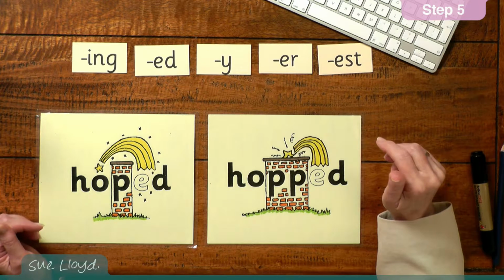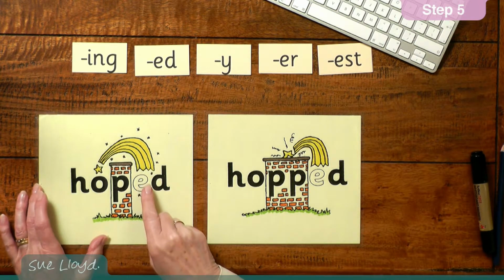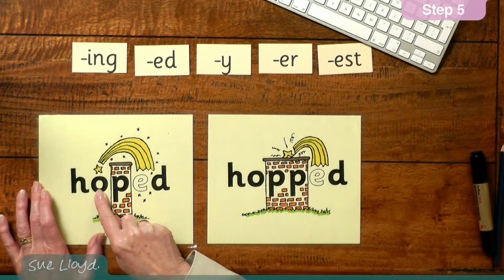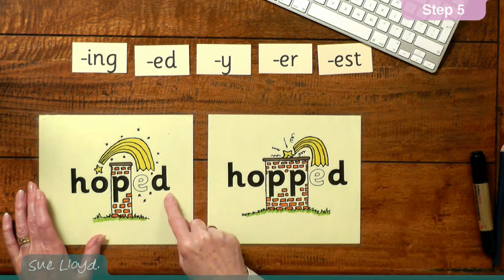The children are already familiar with the magic E and how the influence of the second vowel goes over to the first one and changes it from O to O. So here you can see that's what makes it hoped.